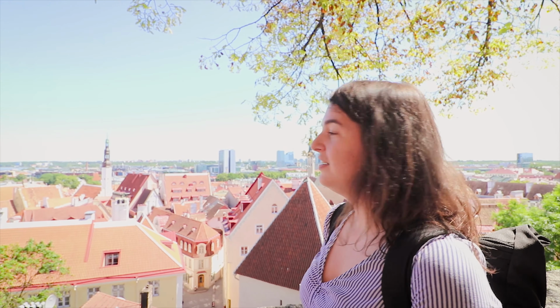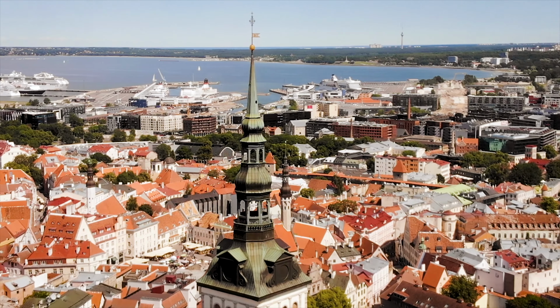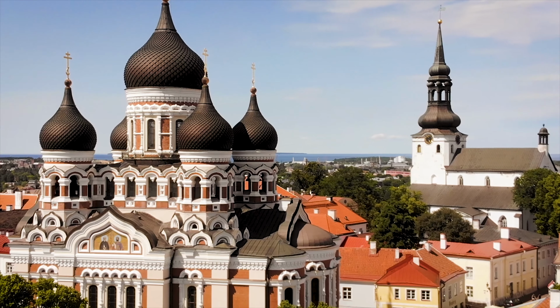I definitely could stand here all day long, especially since they have snacks as well. And you can actually see a few cruise ships lying in the harbor. There are 4 or 5 cruise ships lined up here right now, which also explains why there are quite a lot of people. It's a bit crowded.